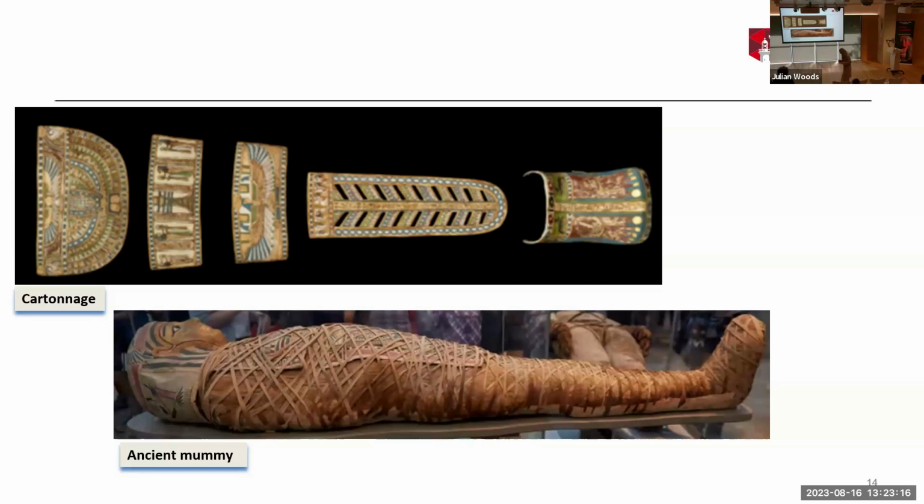Cartonnage usually consists of several layers: the base layer, the preparation layer, and the one above is the painting. So if we can see this one, three here. This one is the last one, the outer one. So the first one is papyrus. After that, they used gypsum or calcite to prepare the surface for writing, and at the end, drawing and writing.